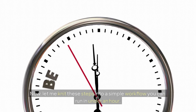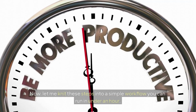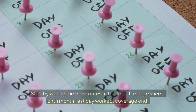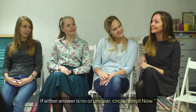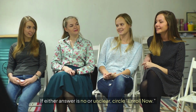Now, let me knit these steps into a simple workflow you can run in under an hour. Start by writing the 3 dates at the top of a single sheet. Birth month, last day worked, coverage end. Under that, write Part B, active and primary, and paste the HR email confirming yes or no. Then write Part D, creditable, and paste that answer. If either answer is no or unclear, circle Enroll Now.